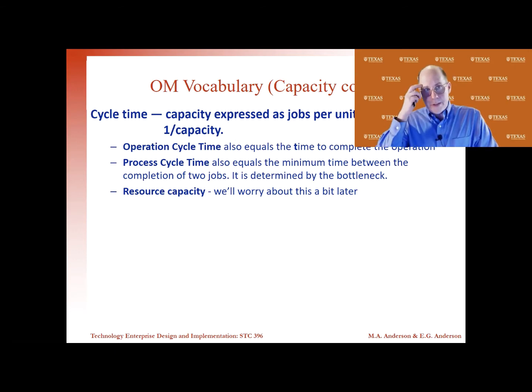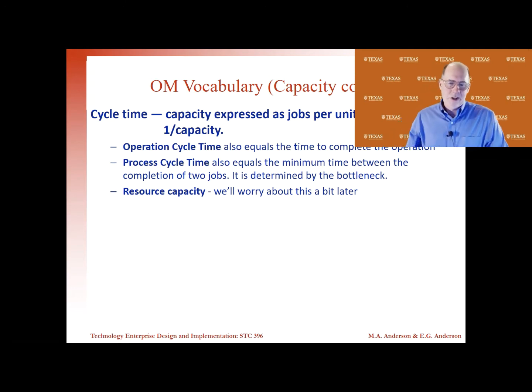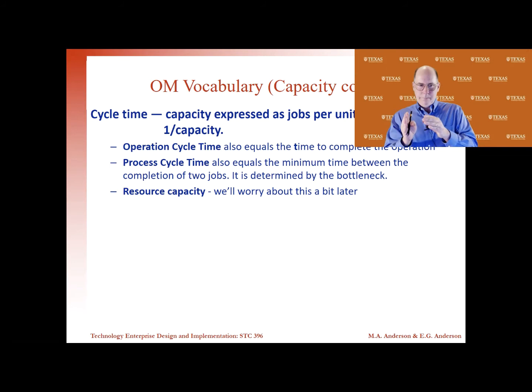Another term that we need to know is cycle time. This is really just the inverse of capacity. So it's taking the capacity, instead of expressing it as jobs per minute or jobs per hour, it's saying, well, it's the number of minutes to do a job. How long does it take to complete a Power Puff Girl? And how often, that's at the operational level, at the process level, how often is it if we look at the end of the process and we see additional Power Puffs come off the end of the line?